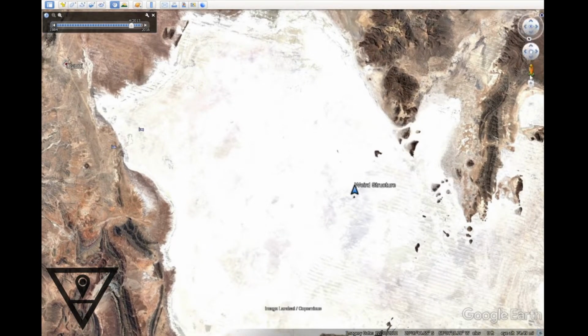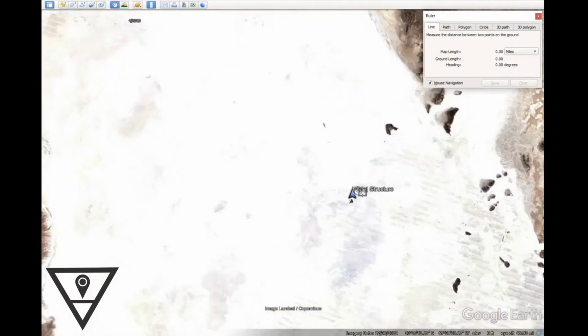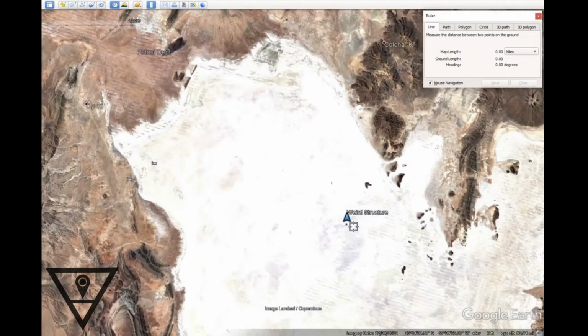So this is an airport. Let's just measure here in miles. Alright. So from our island, I don't know what this is, a hotel or something? Let's just say to here. That's almost 50 miles away. And it's over 50 miles to this airport.